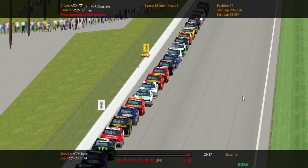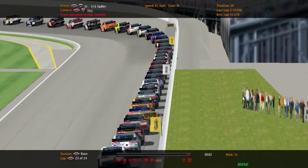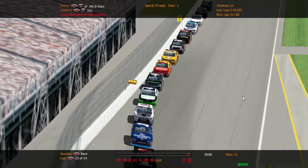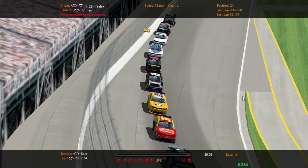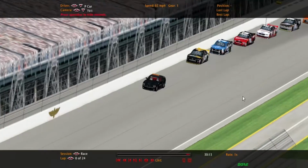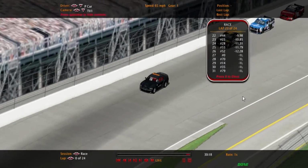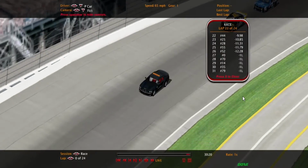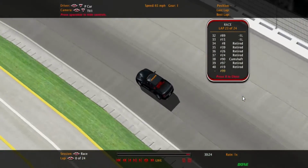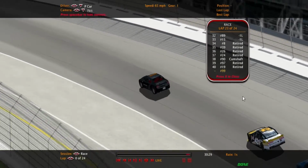Brett Moffitt 16th, Ross Chastain, Landon Cassill, Jeremy Clements, and Elliott Sadler. I don't know what's going on with that number 1. Armstrong, Starr, Townley, Yeley, Jeffrey Earnhardt, Gase, and the 26 cars are on the lead lap. Harrison Rhodes, Derek Cope, Cale Conley, BJ McLeod, CJ Faison, Morgan Shepherd, and Ryan Ellis are all 1 lap down. 33 cars on the track for 1 more green flag lap here to end the race.